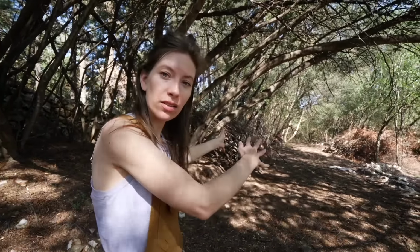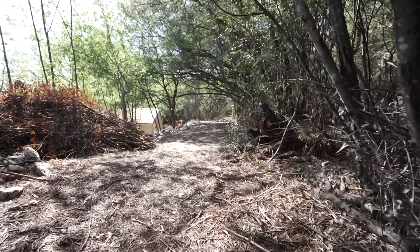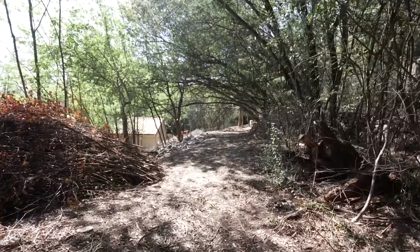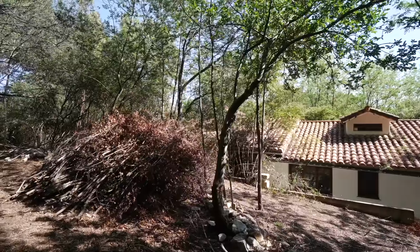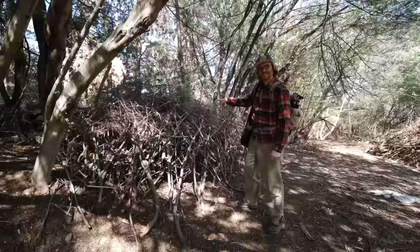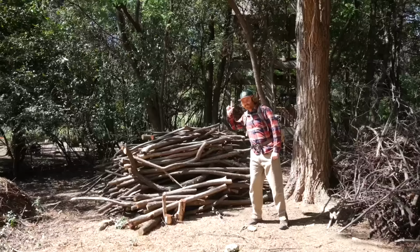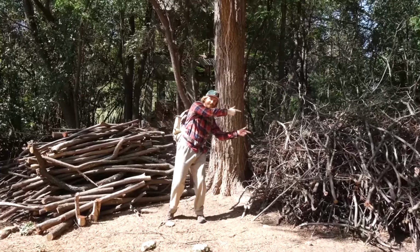Another area that has been cleared is the back access to the hotel. There's a path here. You can actually drive this path, but it was so overgrown that I had forgotten it existed. It was just completely inaccessible. As you can see, Marcos has cut a lot of the shrubbery and the trees that were in this area, and he has made neat little piles, which I really do appreciate. He has sorted everything by shrubs, branches, and trunks that we can use for fencing. So everything is very tidy, very organized.